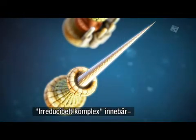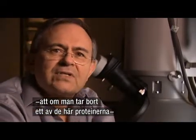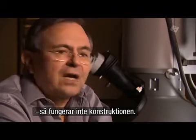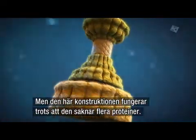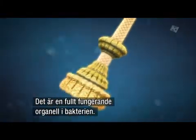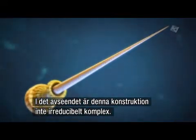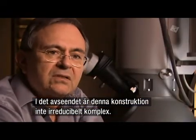So if we think about what it means to be irreducibly complex, the argument is that if you take away even one of these proteins, the structure cannot function. And yet here is a structure that functions, that is missing several of the proteins, and yet here it is, a working viable organelle of the bacterium. So indeed, this structure is not, in that sense, irreducibly complex.